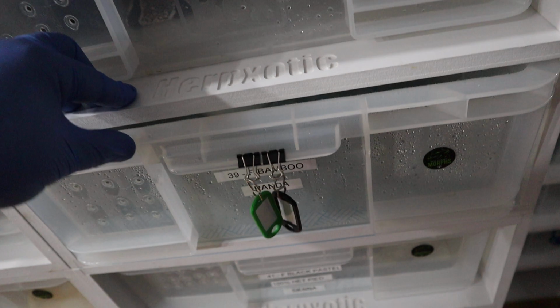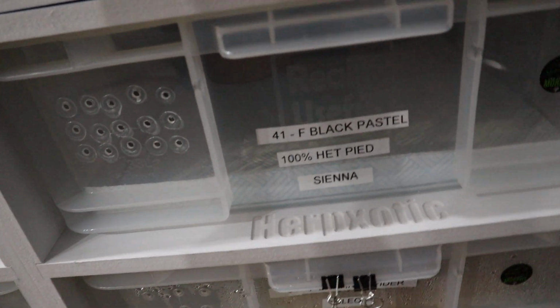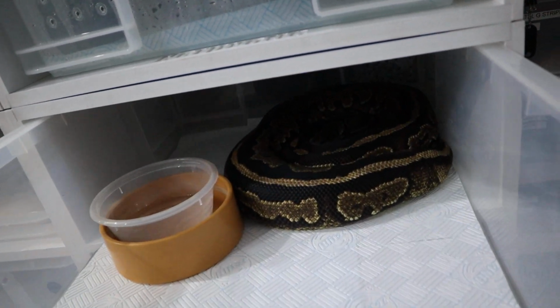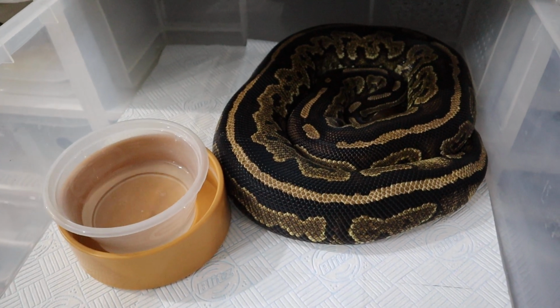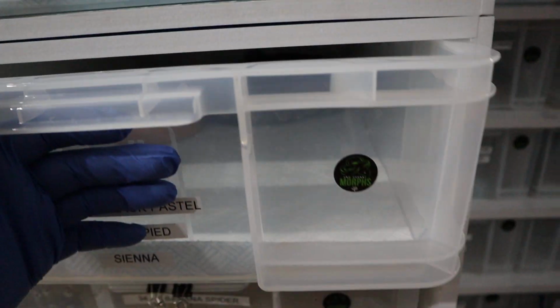And Sienna, who's our black pastel 100% het pied, I think actually it's a cinnamon rather than a black pastel. We need to relabel that. But she took 2 small rats this week, building big time. But feeding very aggressively. But she's packing on weight. She went late last year for us, so we're expecting that later in the year.